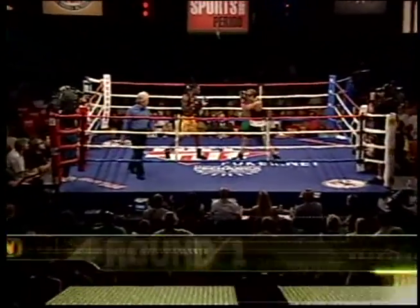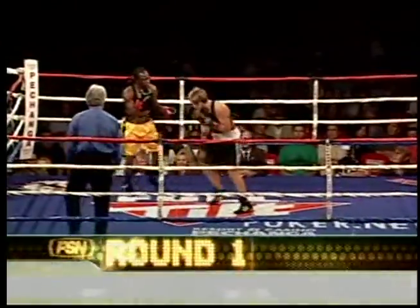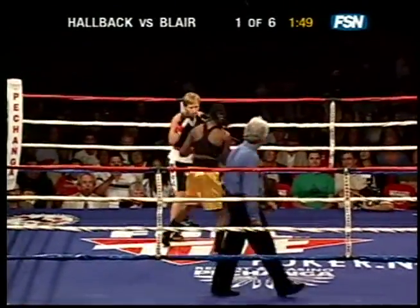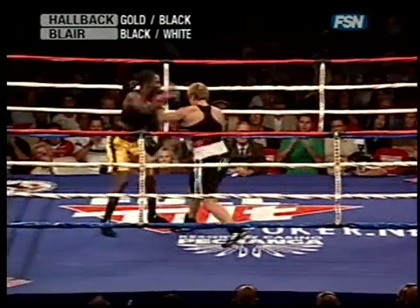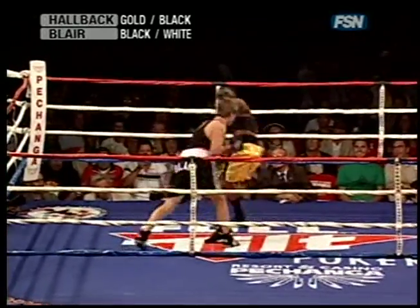Terry Blair, as you see right away, coming out in her southpaw stance. Chevelle Hallback, an orthodox fighter with a record of 25-5-1, but one of those 5 losses to Holly Holm, who's with us right here. Good combination from Chevelle Hallback to begin the round. These girls sure can throw some power punches.